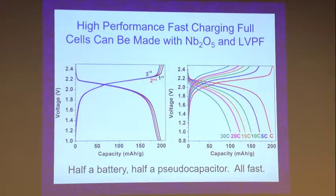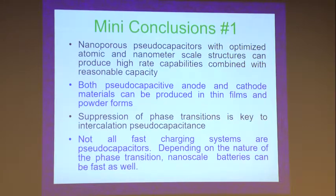So regardless, from a practical point of view, LVPF is a great cathode, and it can be paired with our favorite pseudocapacitive anode, niobium pentoxide. And in these systems, you can indeed make extremely fast-charging asymmetric pseudocapacitor batteries, which are half a battery, half a pseudocapacitor, and extraordinarily fast. So from a technological point of view, it's exciting. From a fundamental point of view, we still have some understanding to go.